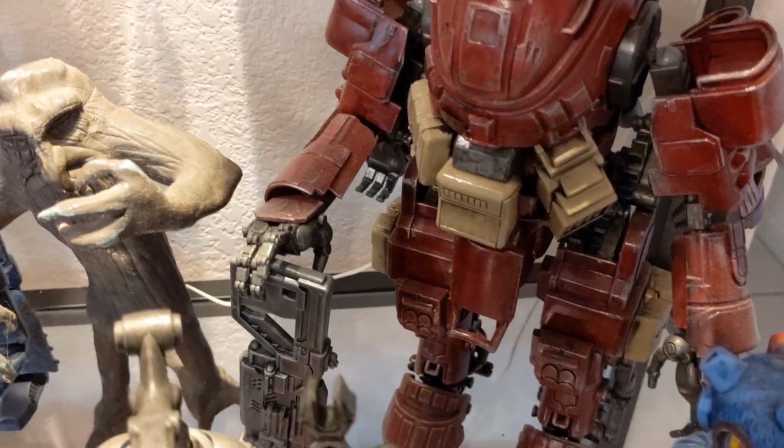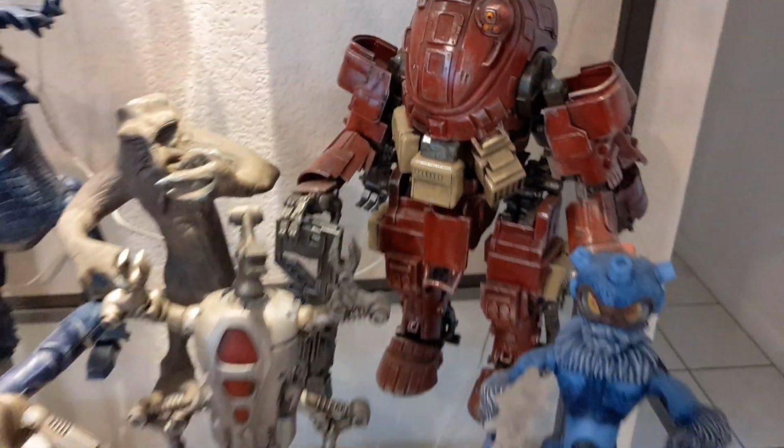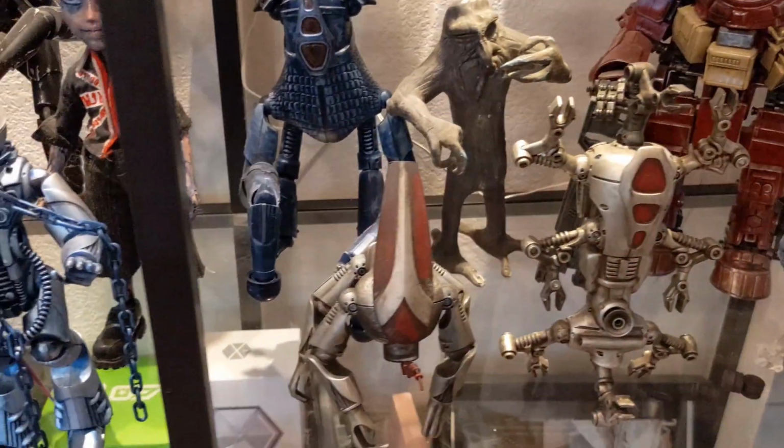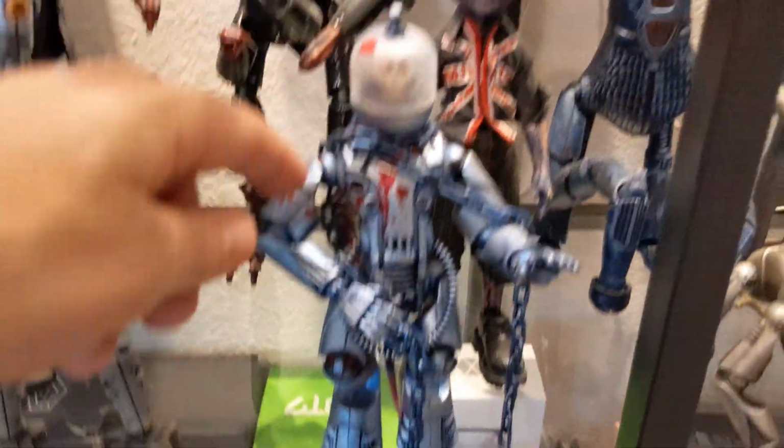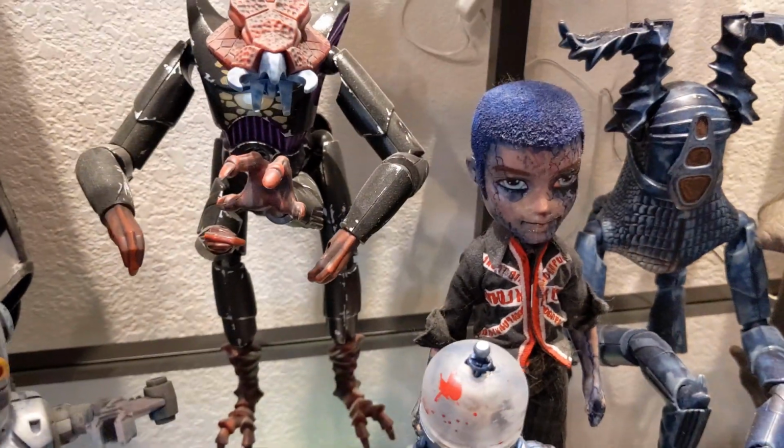I cut its fingers separately so its fingers can move individually. Did some stuff that I might link that video. More custom Galador there in the front. One of my favorite custom Galadors, the Space Ghost Pirate thing that I made. Zombie Bratz doll, which I absolutely love. I learned a lot from that.